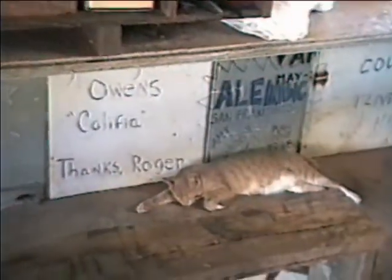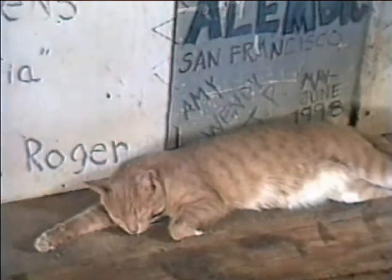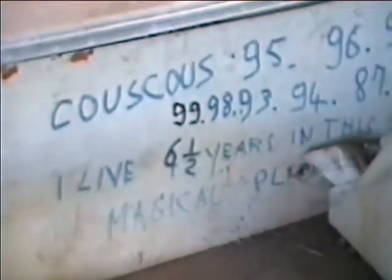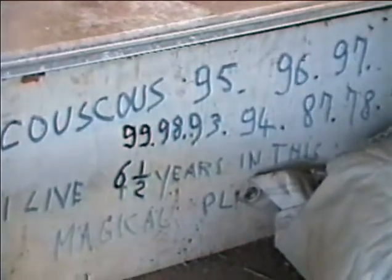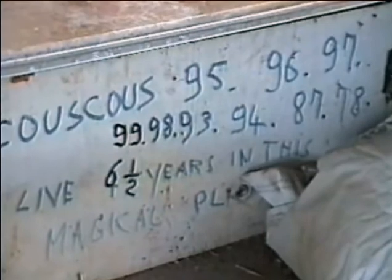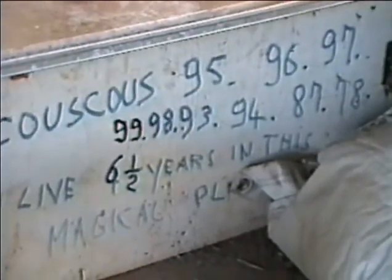This is Mrs. Dutch, sleeping, one of our cats. And under here, that will tell you how many years Couscous has been in Palmyra. Look at all those here. I've been here for 7 years, 5 years and a half by myself.